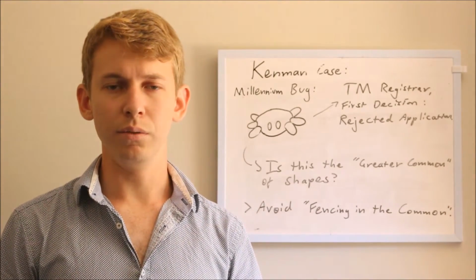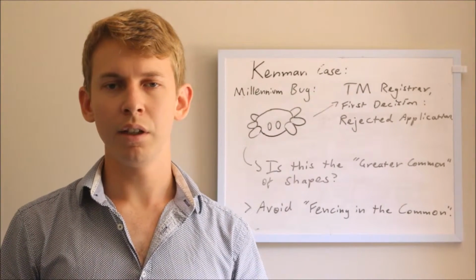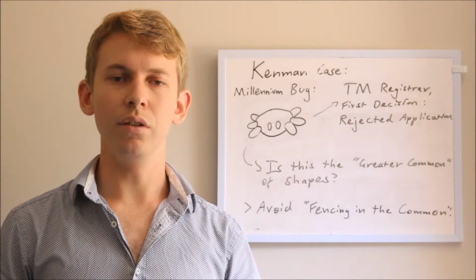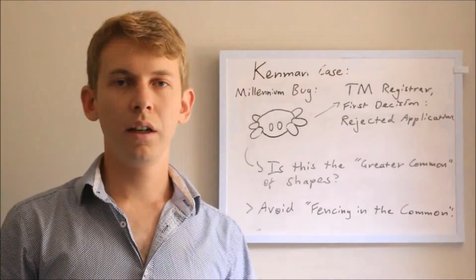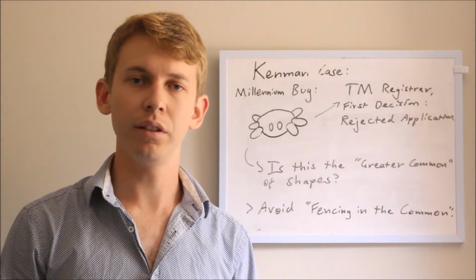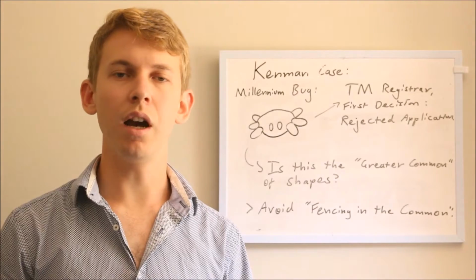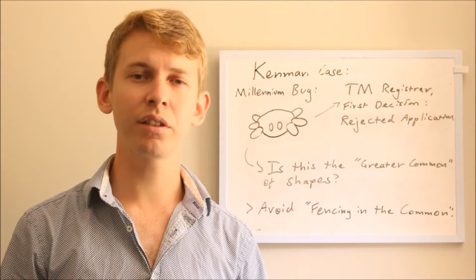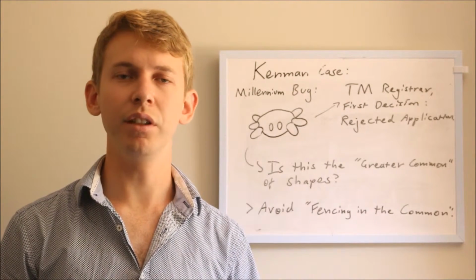This is a notion where it was argued to restrict all traders in the use of common shapes, such as the shape of a sheep as a confectionery chocolate. This is known as a notion of fencing in the common. However, Justice Stone J had agreed with Justice French J in the decision that fencing in the common did not occur, as the Millennium Bug was an entirely concocted shape, and despite having resemblance of a variety of insects, would not lead other traders into confusion of the trademark with a single common insect.